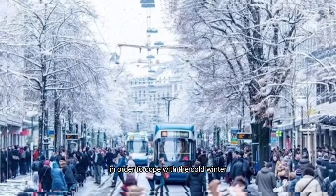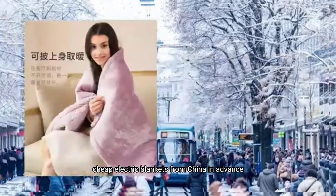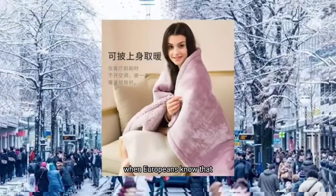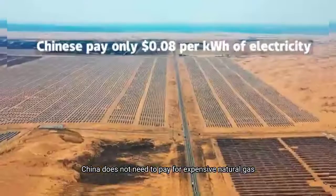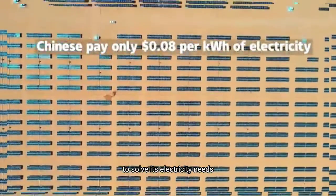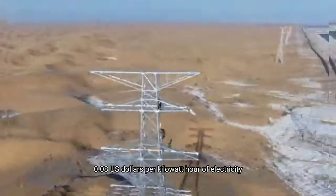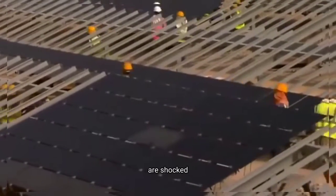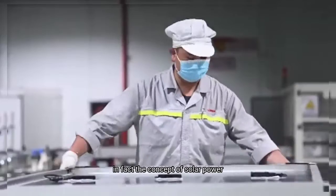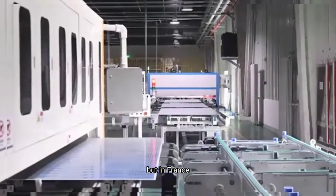In order to cope with the cold winter, Europeans must import a large number of cheap electric blankets from China in advance. When Europeans know that China does not need to pay for expensive natural gas, but relies on solar energy to solve its electricity needs, and only needs to pay $0.08 per kilowatt hour of electricity, the whole of Europe is shocked.